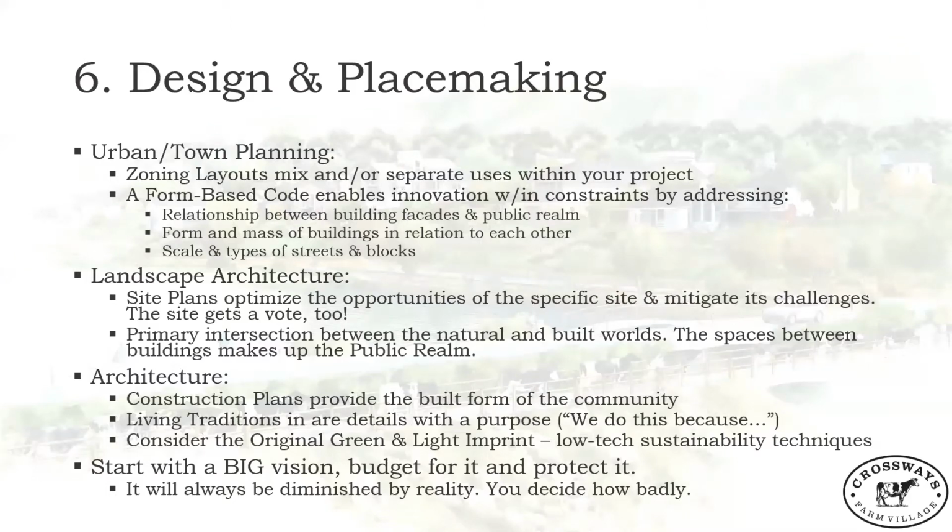Just recognize that landscape architecture is really the primary intersection between the natural and the built worlds. And so that's really the spaces between buildings that are making up that public realm. And then moving down to architecture.